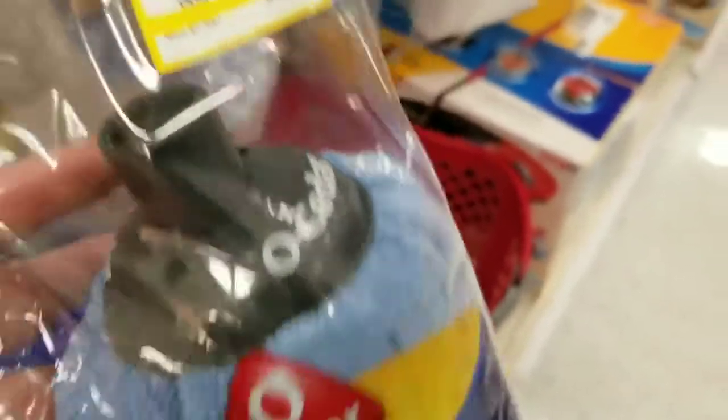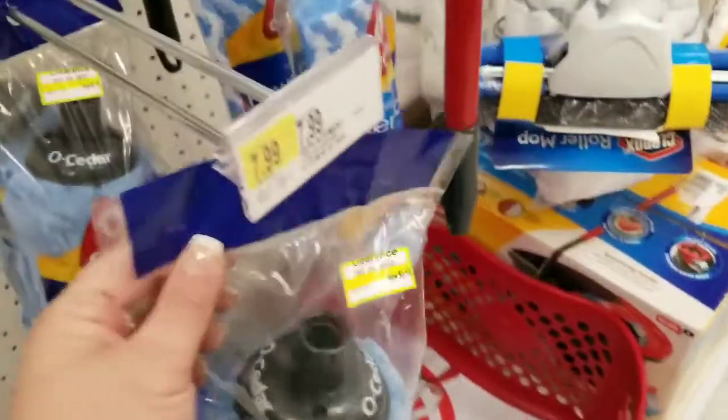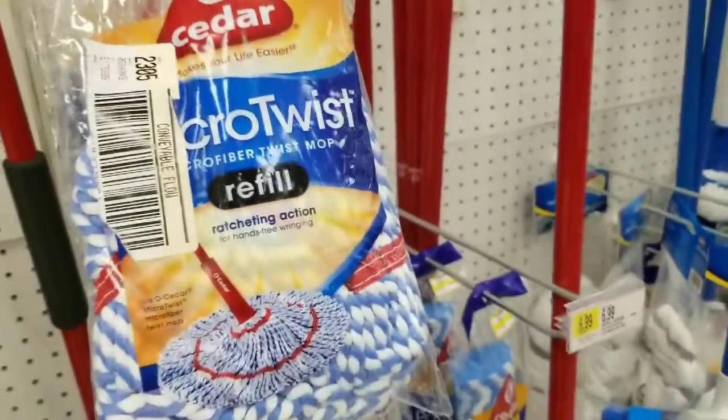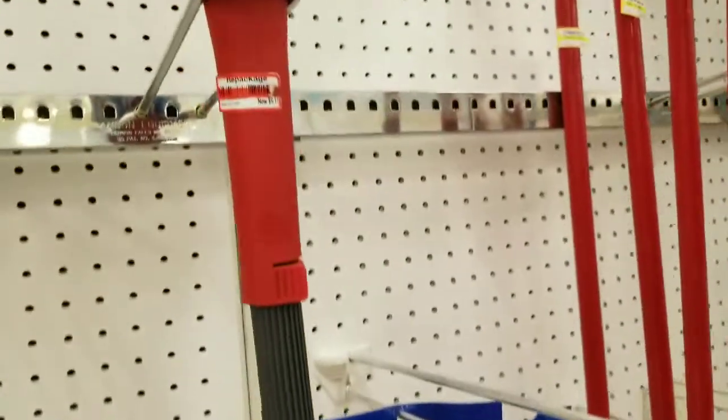And then we've got some more cleaning stuff. $5.58, was $7.99, for the cloth mop refill. The micro twist, $6.26. So definitely check it out, guys. Definitely come into the cleaning section of your Target.